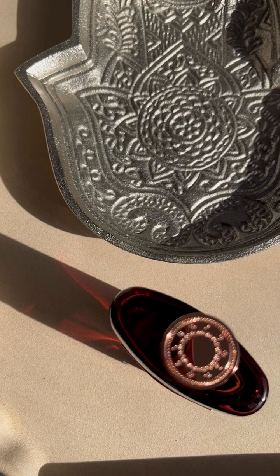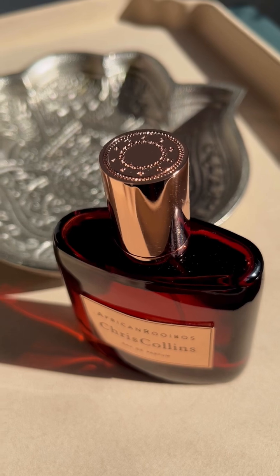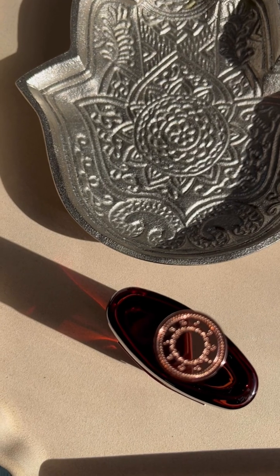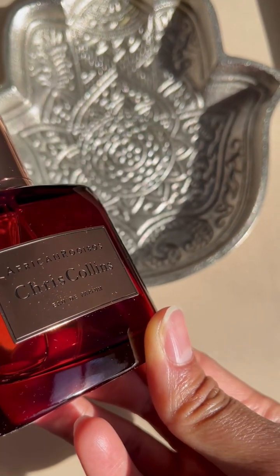Chris Collins is a niche black-owned fragrance brand, and after trying African Rooibos, I'm so excited to dive deeper. I went to Nordstrom last weekend and my arms are literally covered in test sprays. This will be the first of many reviews from this brand, so stay tuned.